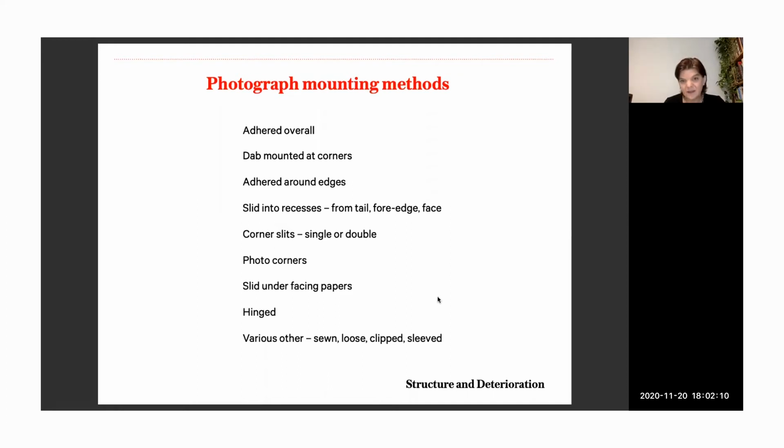As with the CDV albums, things are slid into the pages from different locations. At times you see albums that have slits in the actual support leaves where the corners of the photographs are inserted underneath. There's no adhesive used here, but it does sometimes result in the deformation of the surface of the photograph. Photo corners are common in use. Some albums, more modern ones, have photos that are slid just under a facing paper that serves as a mat, but without a recess there to receive a card.